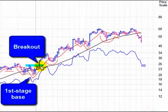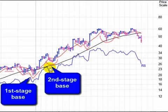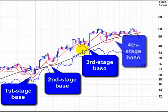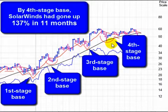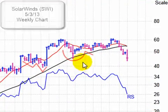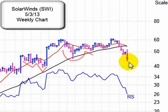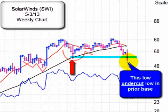SolarWinds broke out, moved higher, then formed this second stage base. And here's where it formed a third stage consolidation. So by the time we got to this fourth stage pattern, SolarWinds had already gone up around 137% in just 11 months. That was a good reason to view this late stage pattern with caution, and sure enough, after trying to move higher a few times, the stock sold off sharply. Note how this new low undercut the low in the prior base. So if SolarWinds is able to build a new pattern, it will be a first stage base.